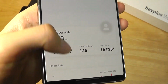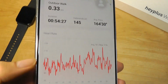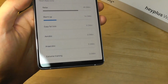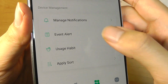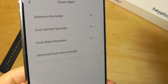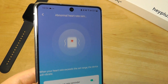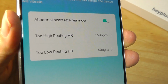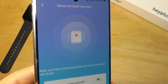Again, if you were connected using GPS, you can also check out your map location on the top, but that depends on if you have GPS activated on your phone or not. What types of notifications you want to pass through over to the watch, as well as different alerts, such as if you have sedentary, meaning you've sat down for too long, you can create an alert. One other one that I do like to see here is abnormal heart rate reminder. So if your heart rate exceeds a certain threshold or a minimum, it will also vibrate and give you a notification.